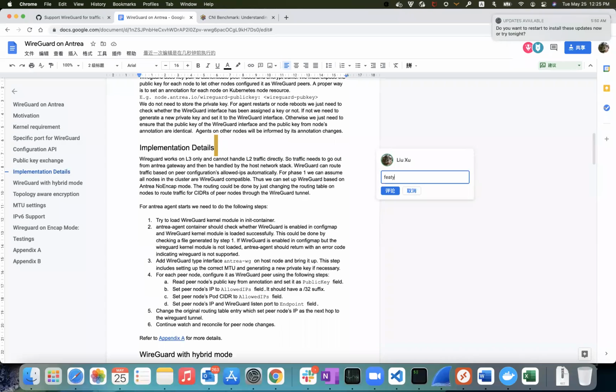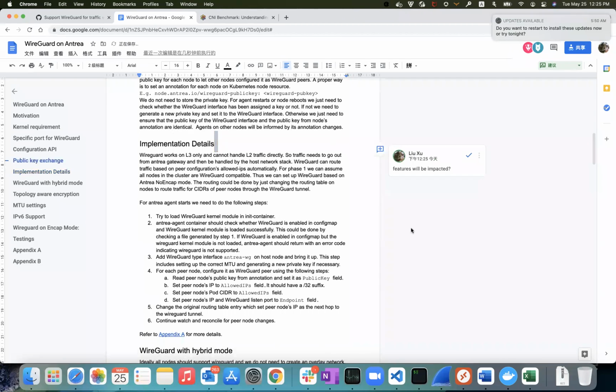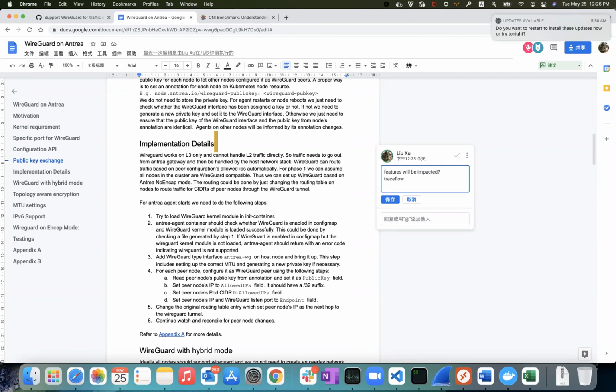Yeah, I think at least TraceFlow will be impacted a little. I think we still support TraceFlow with no in-cap mode. Actually, I'm not sure TraceFlow still works or not, since you do WebGuard tunnel again with no in-cap traffic, probably you need to check. But even if it does, it will be some difference from in-cap mode. Besides TraceFlow, egress will be impacted. I'm not sure anything else can be impacted. I will check this later.